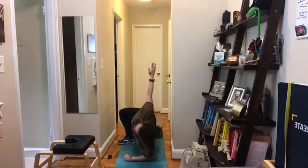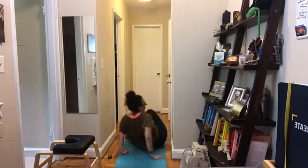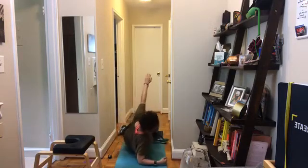So you've only got 30 seconds on this side. Can you challenge yourself a little bit differently? Maybe a little bit harder than last time? Get ready to switch sides in 3, 2, 1. Roll over onto the opposite side as fast as you can.